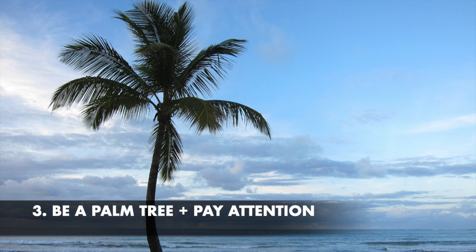Okay, bullet number 3 here is to be a palm tree. And what does that mean? I'm not a tree. When things don't go your way, you have to be able to sway back and forth in the wind like a palm tree. Don't break, but go with the flow, whatever analogy you want to use. Sometimes the app might be glitching, the store might be out of power that day, a system might be down, things might not go your way.